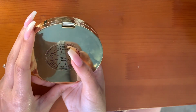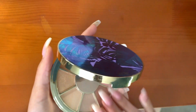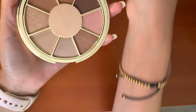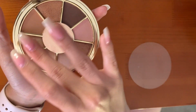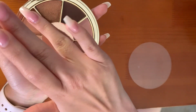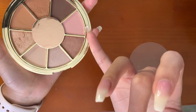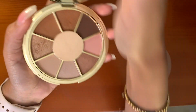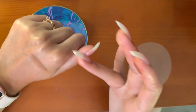This is the Tarte Be You Naturally palette. I got this in a BoxyCharm, and I really like it. To me, there's nothing wrong with it. I mean, it's a simple palette. I will use the mattes in here. The way they blend is stunning. I will probably never use this matte, maybe not even that one, but it's a great natural.